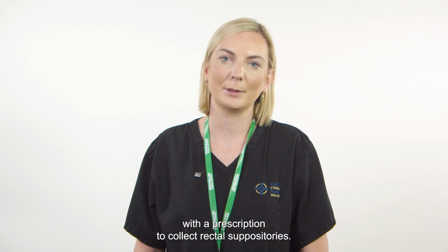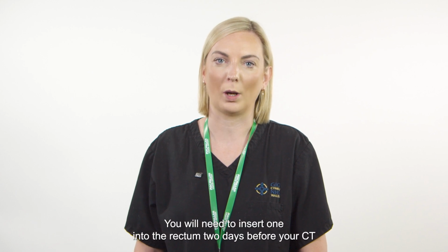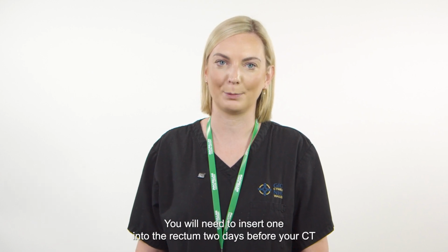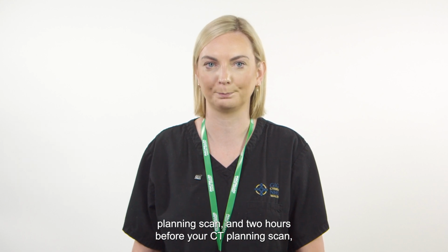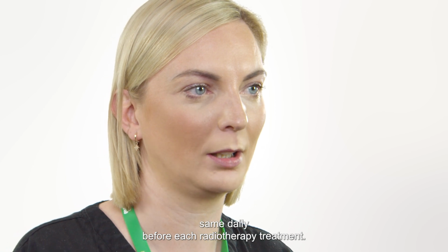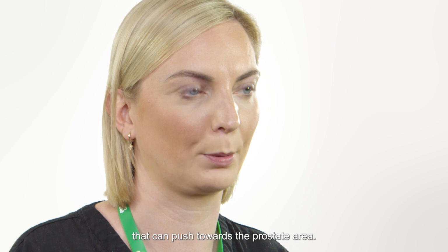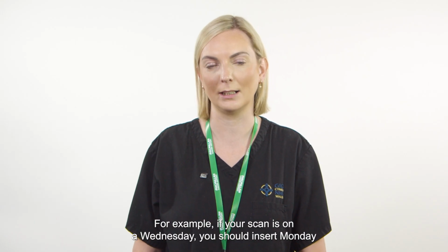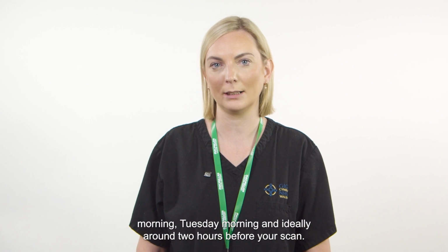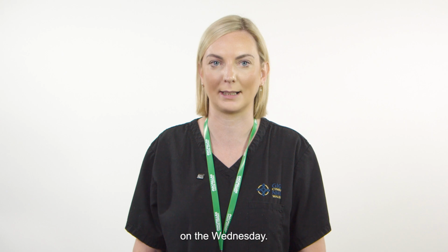You will be provided with a prescription to collect rectal suppositories. You will need to insert one into the rectum 2 days before your CT planning scan and 2 hours before your CT planning scan. Then, the same daily before each radiotherapy treatment will ensure there's no excess faeces or gas in the rectum that can push towards the prostate area. For example, if your scan is on a Wednesday, you should insert Monday morning, Tuesday morning, and ideally around 2 hours before your scan on the Wednesday.